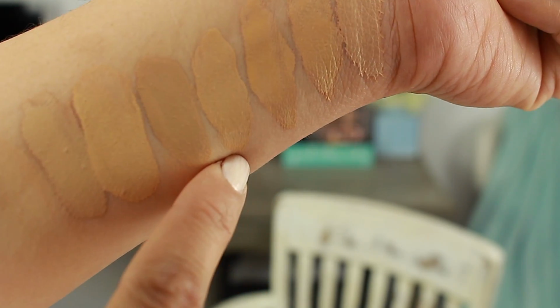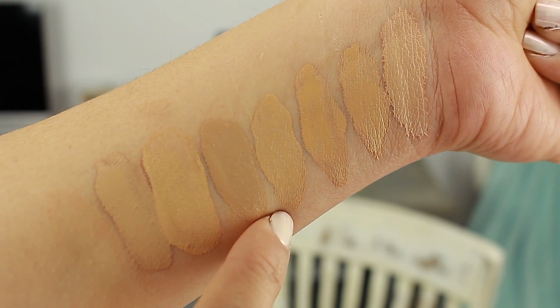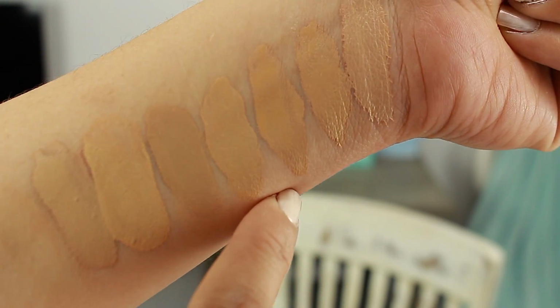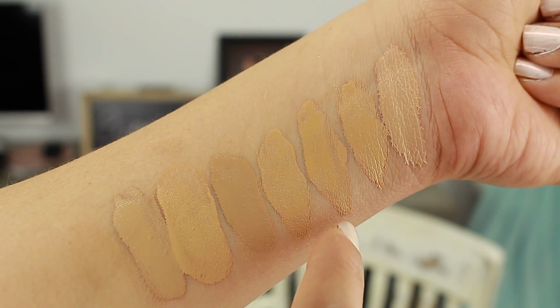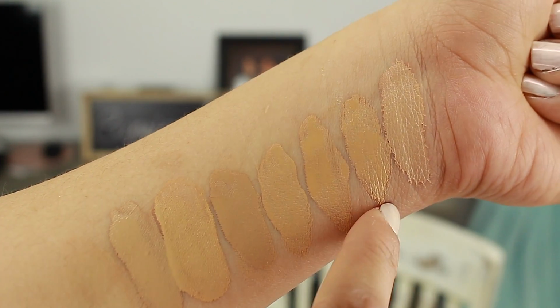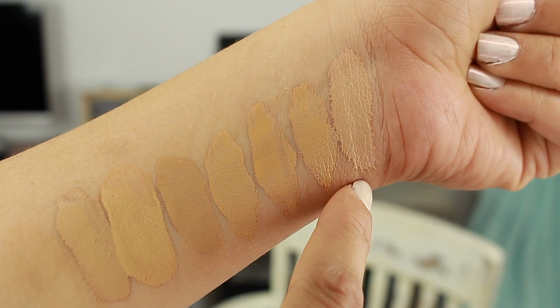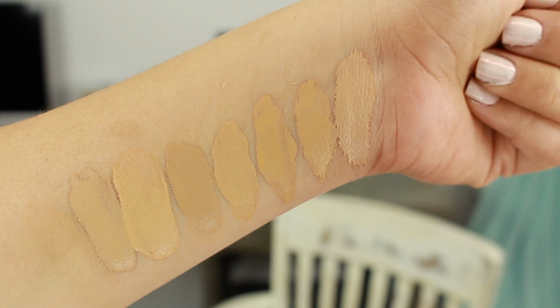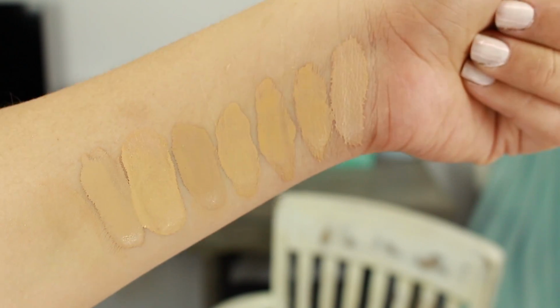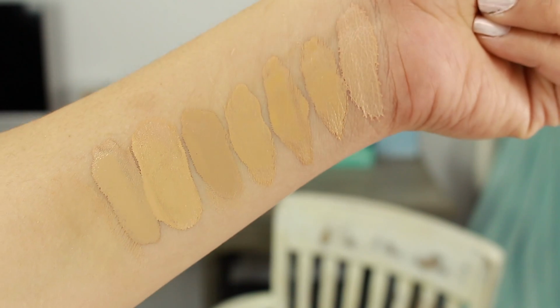Then here we have the Wet n Wild Photo Focus Foundation in Golden Beige. Here we have the Catrice HD Coverage Foundation in Natural Beige. Here we have the Too Faced Born This Way in Natural Beige. And here we have the Dior Nude Skin in Light Beige 020. So I think if you have any of these, this is pretty much my exact match.